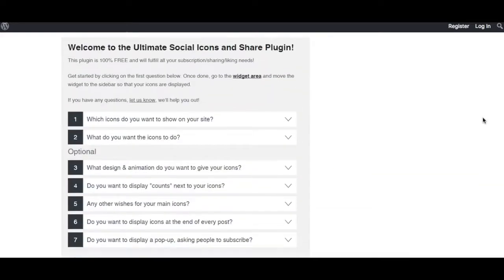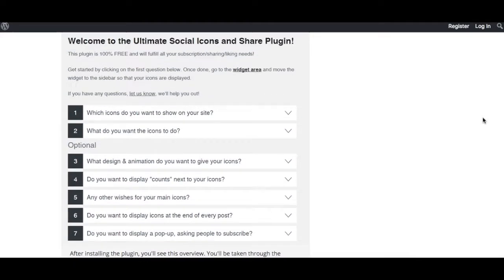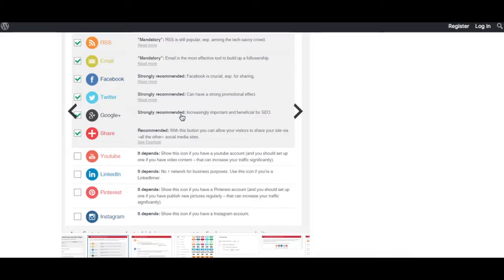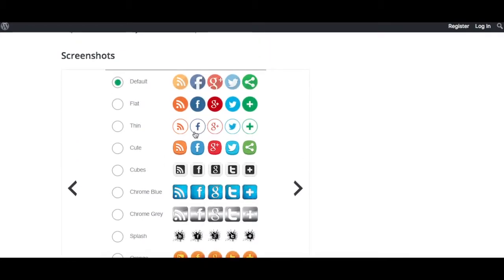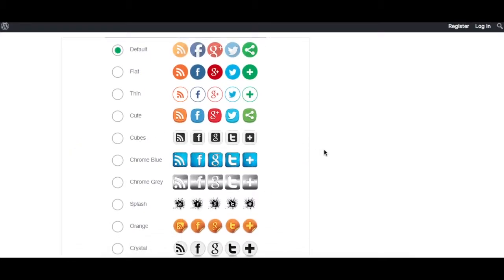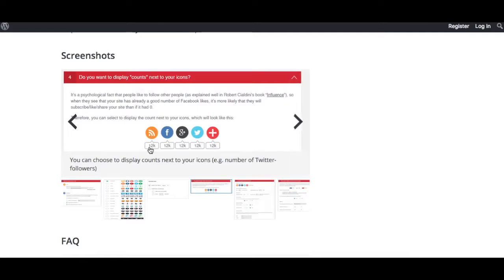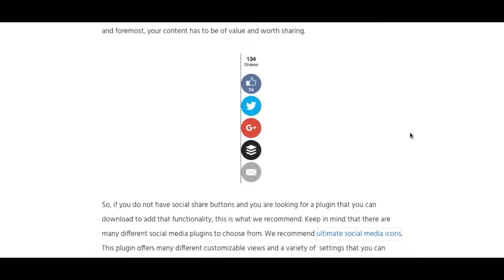And let's see if they have any other images for what different customizations they offer. You can see they have a variety of different social platforms that you can integrate, and they also have many different ways they can be configured in terms of the look and feel on your website. And I also like the possibility to have a counter, so you can see how many times someone has shared something. I also included that on the blog post.